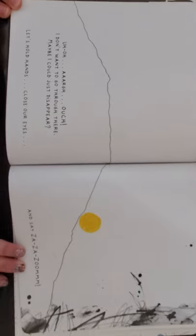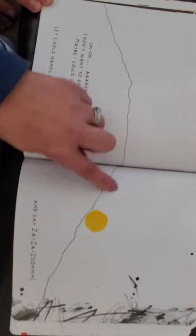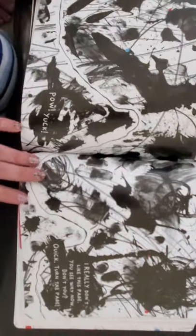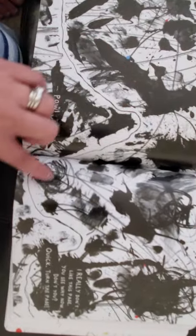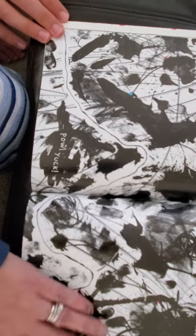Uh-oh. Ah, ouch. I don't want to go through there. Maybe I could just disappear. Let's hold hands, close our eyes, and say za za zoom. Did I do it better? Thanks. Pow, yuck. I really don't like this page. You see why now, don't you? Quick, turn the page.